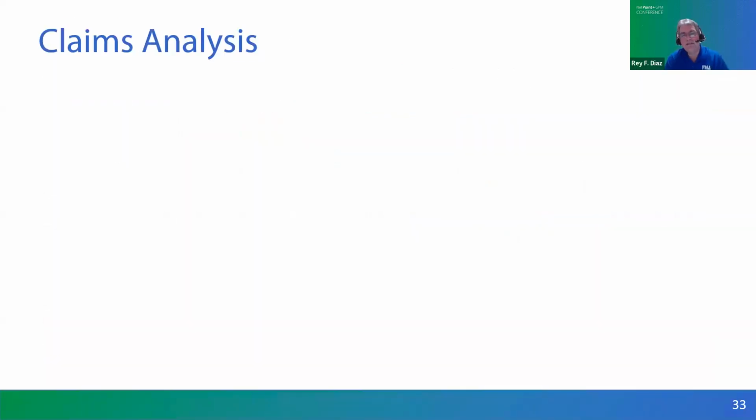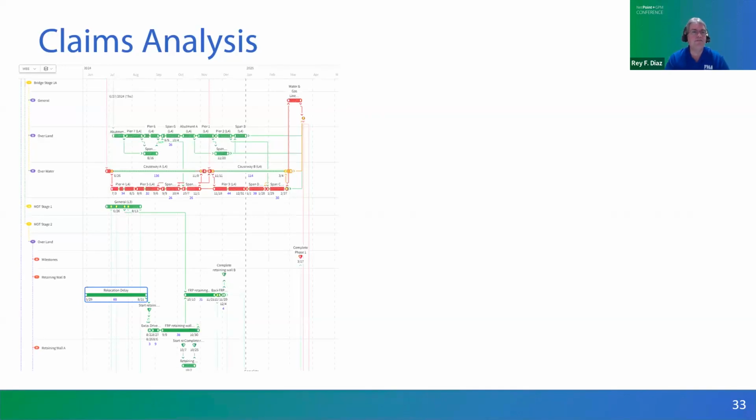In a claims analysis scenario, there are a lot of projects that are highly interactive, with lots of moving pieces. For example, on a design build a couple of years ago, I had more or less this type of event where we were starting the project and we knew that the owner had some issues with the relocation of certain lines that needed to be out of the way for us to work on one particular section of this bridge.